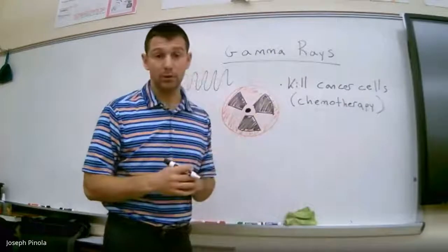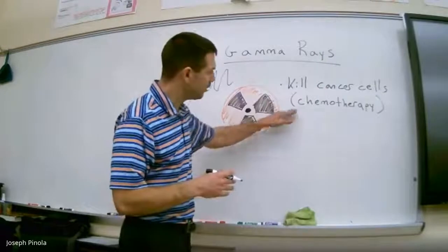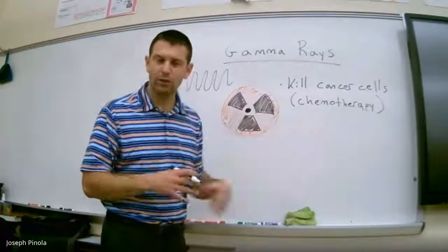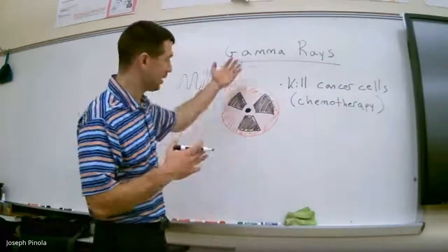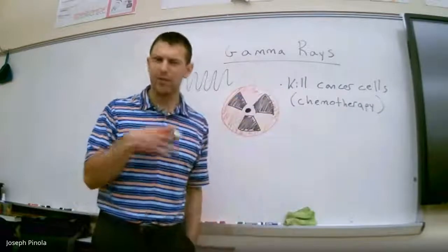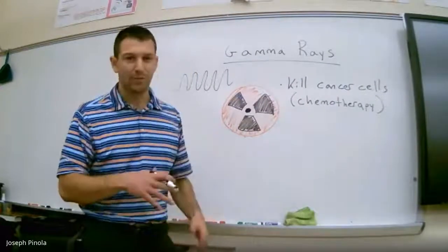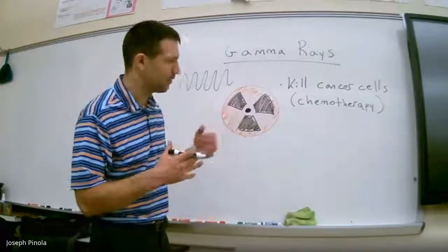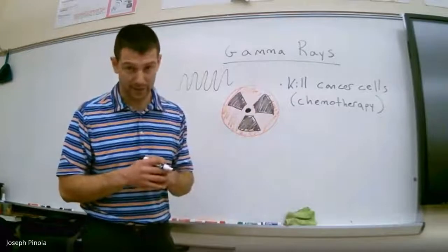And maybe you know someone who's undergone chemotherapy to help treat their cancer. Somebody who undergoes chemotherapy, however, is likely to also lose their hair. Now that's because the gamma rays are killing some of the cancer cells, which is great, but it's also killing some of their hair cells at the same time. However, to get rid of the cancer, most people would take that trade-off in an instant. And so even though they might kill some of their hair cells, they will also be killing the very dangerous cancer cells in their body.